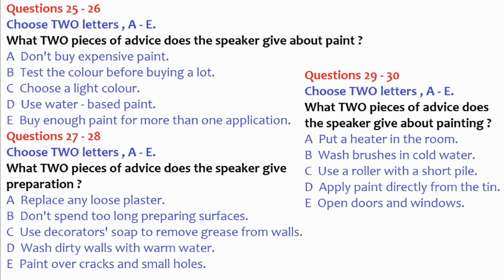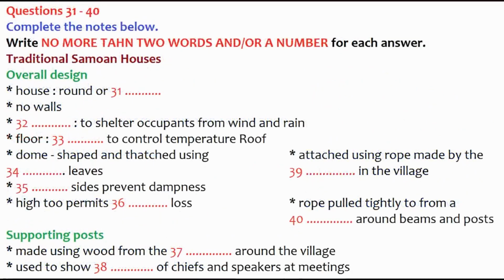That is the end of section 2. That is the end of part 3. You now have half a minute to check your answers. Now turn to part 4. Part 4. First, you have some time to look at questions 31 to 40.